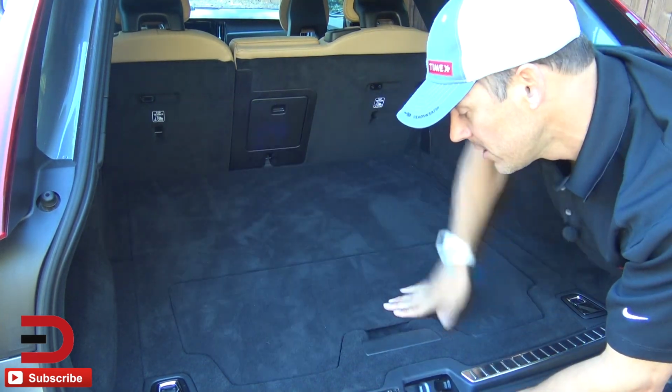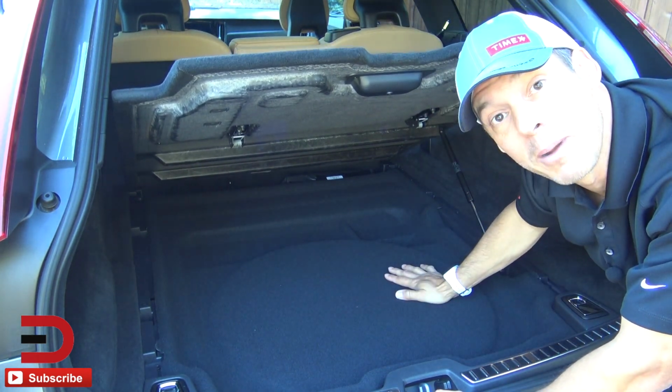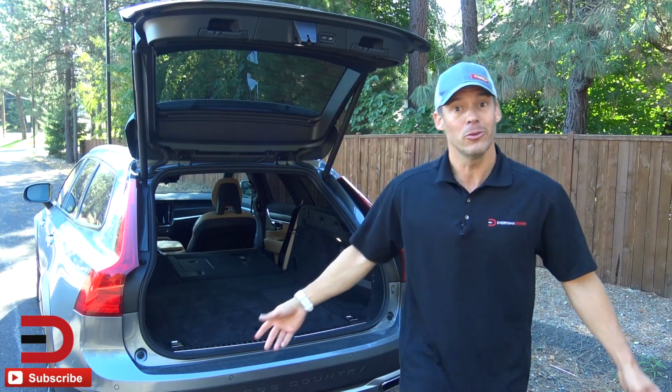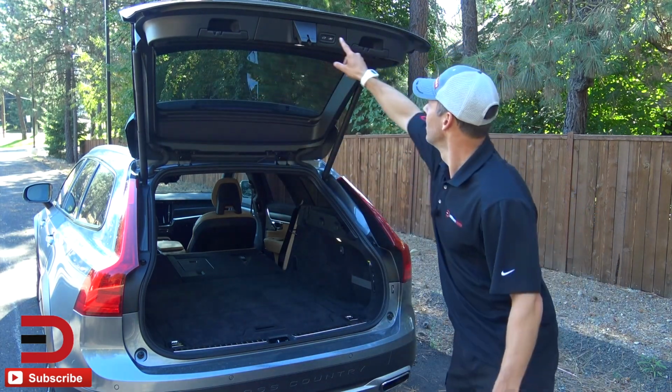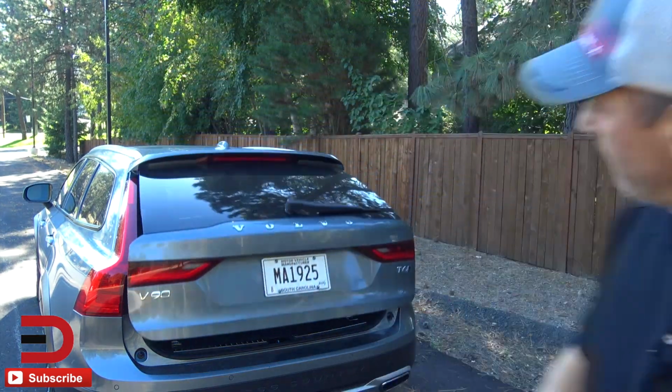And look at this, close this, lift this up. This stays into place, and then you can access your spare tire. Smart. And when you're ready to leave, there's a button right here along the edge. Press it, closes up, walk away, and you are good to go.